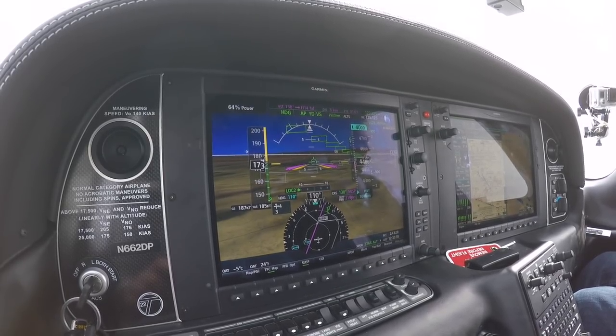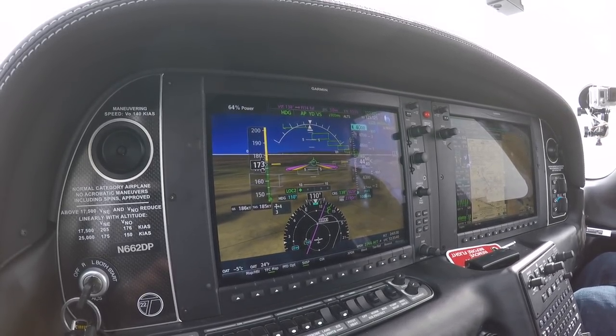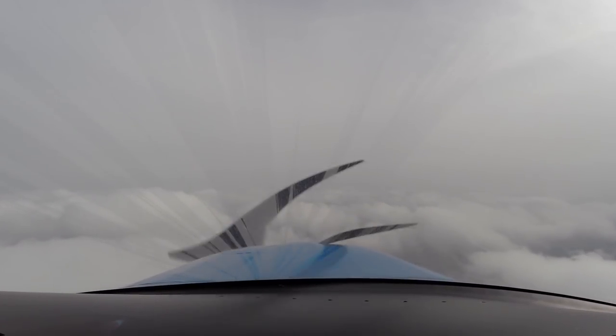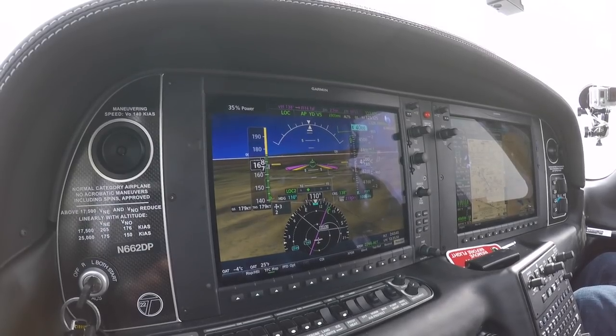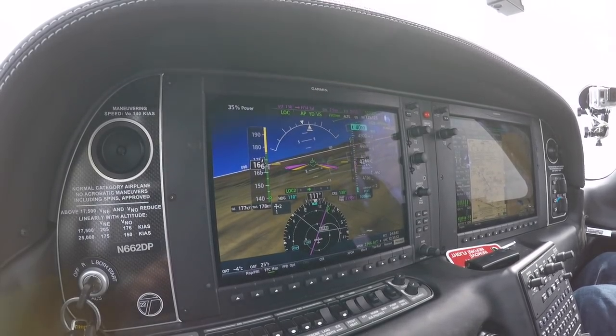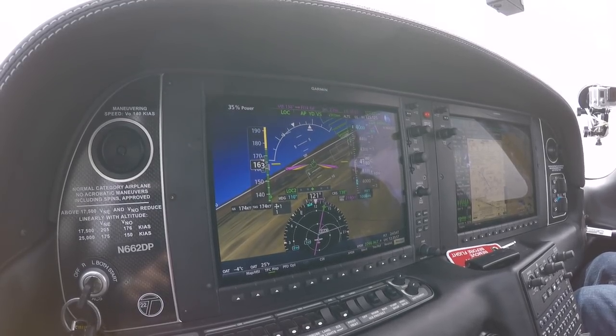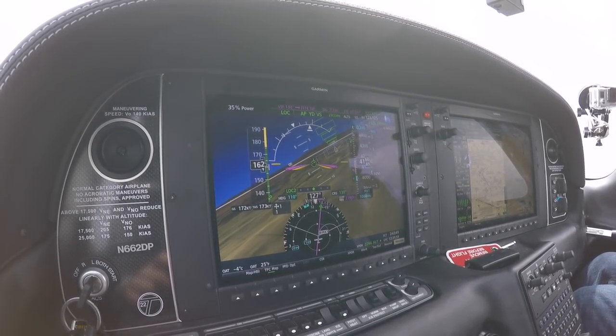And we got tower next, haven't we? Yep, so that's plugged in. Alright, as soon as we level off and get below 150 knots, get first stage of flaps in. We're going to put in those first notch of flaps.